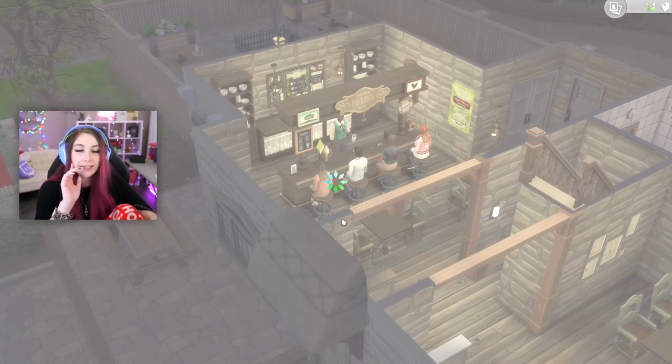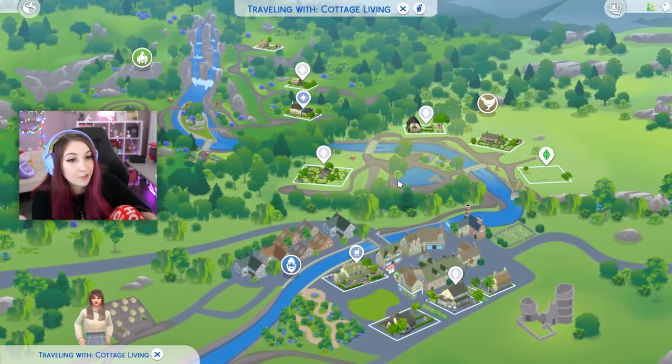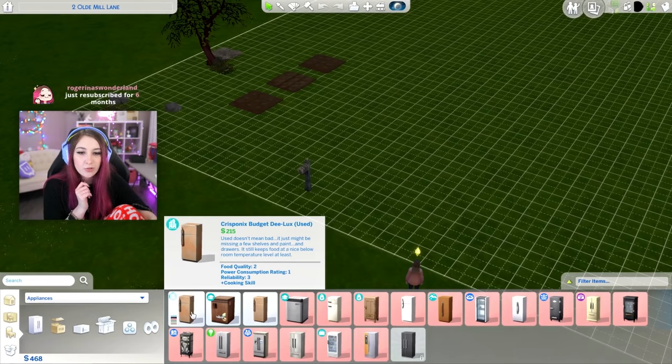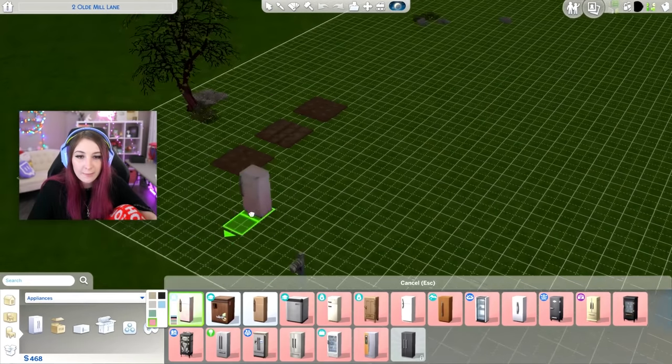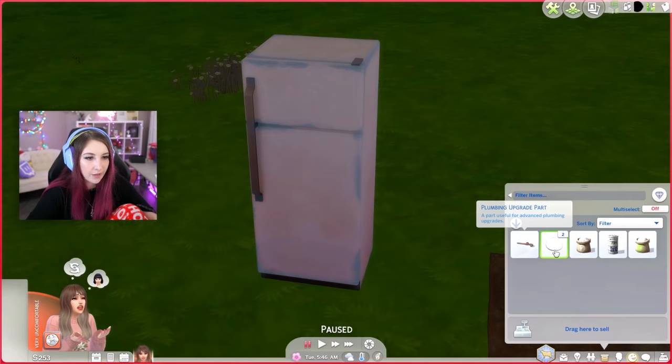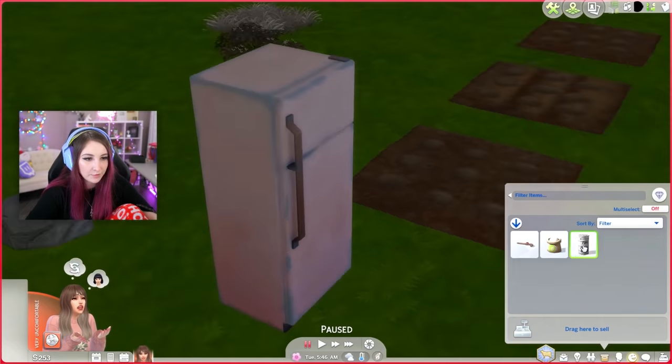All right, let's go home. Let's buy a little, actually don't know how much the cheapest fridge is, but we'll try to buy one. Put all this stuff away. I like that this used fridge is cheaper than this one. Let's get a pink fridge, because I'm feeling sassy. I'm gonna put all this stuff in here. Not the plumbing part. Oop, that was fertilizer.